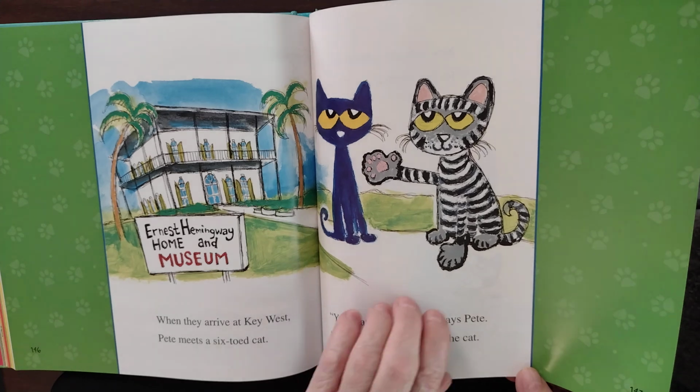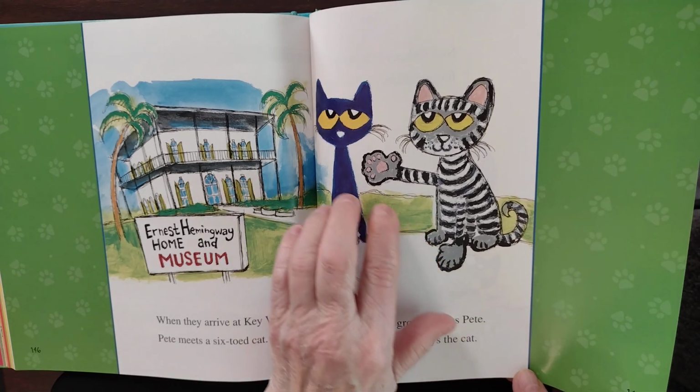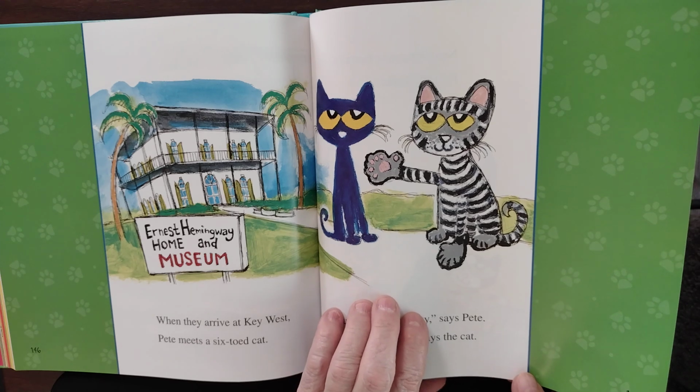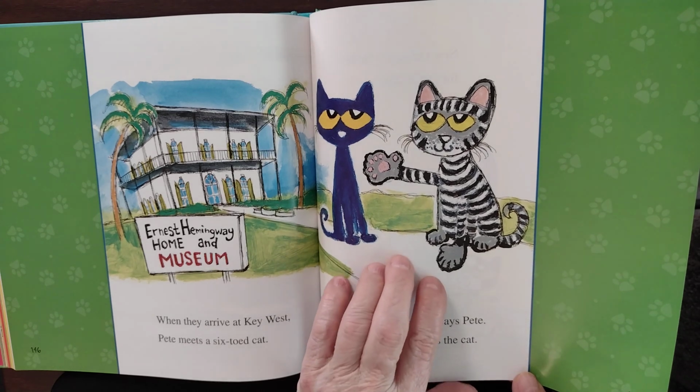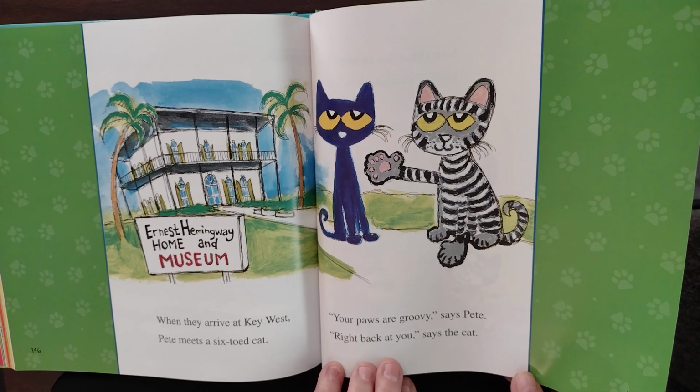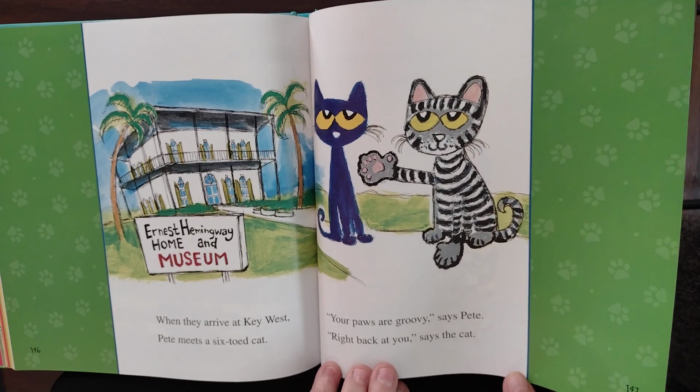So let's count them. 1, 2, 3, 4. I only see 4, but I bet he has one hidden underneath there. Your paws are groovy, says Pete. Right back at you, says the cat.